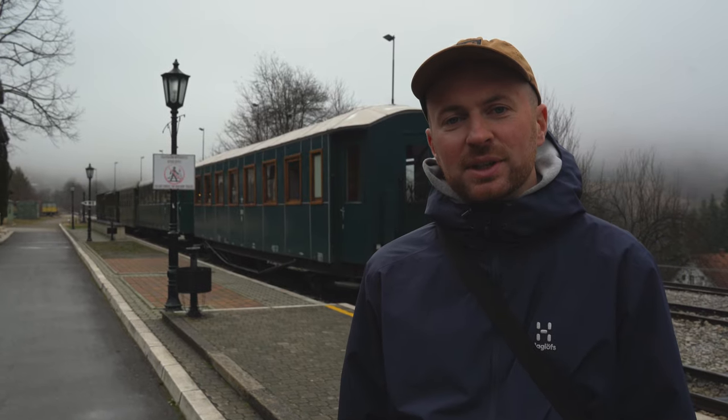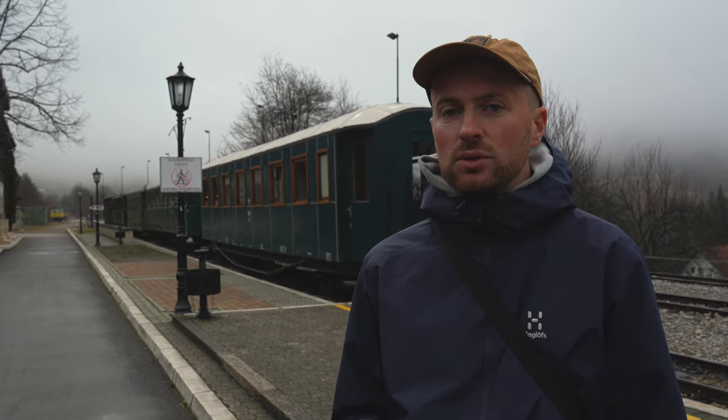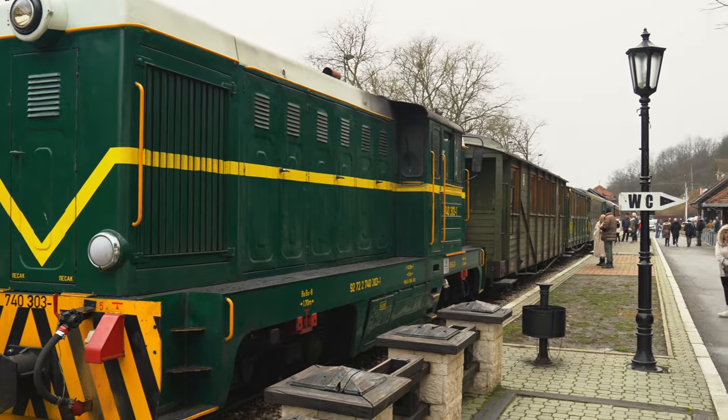Since it's winter time, the train actually only runs one time during the day in the low season, but it does do two trips in the summer season. So today the train leaves at 11:45. I actually think that's the train behind us. So you can see it's totally retro carriages.